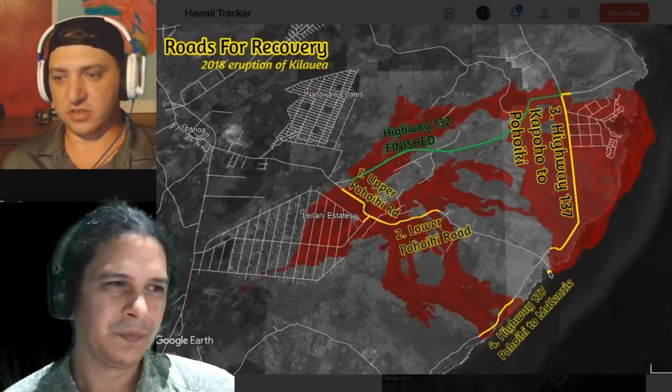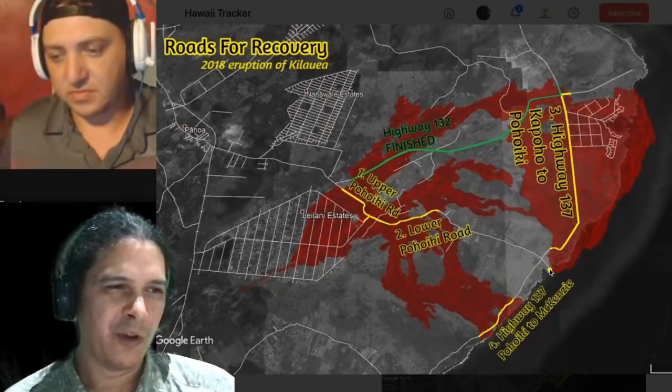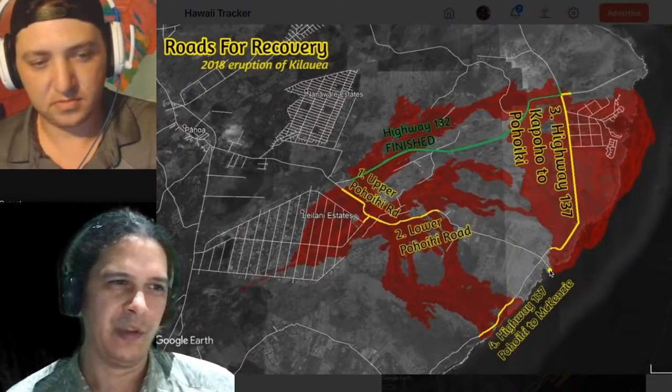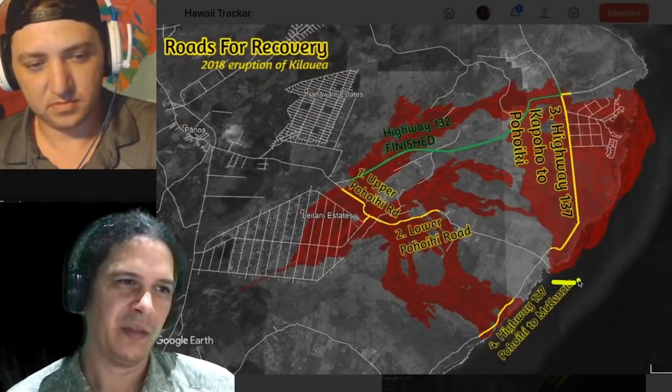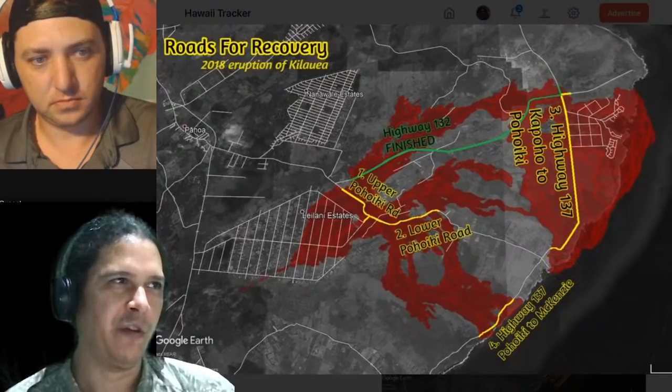Right, so that's just a little teaser for what's coming. Go check out our past coverage on Pōʻiki and future coverage coming up as well. That's Pōʻiki. Hopefully the next thing we'll hear about is announcements for recovery infrastructure in the area.